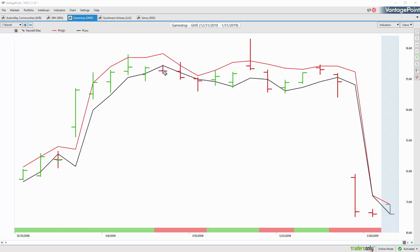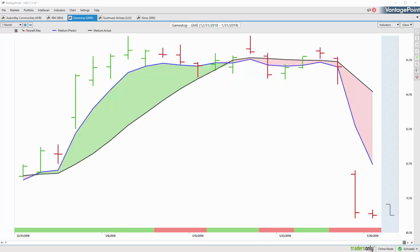But look how this forecast begins to change over time. Your neural index becomes bearish, and your predicted highs and lows start moving lower and lower, letting you know that the trend is changing. Now look to go ahead and actually short the market. You see just how important all of this is to understand, because there are a lot of areas in the market where you can get long.